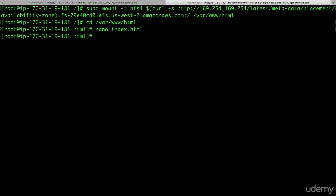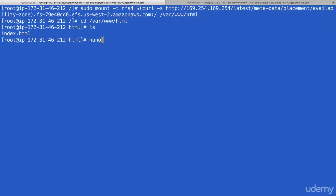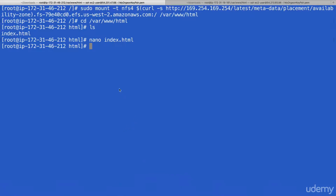Now if all has worked, we can go back over here, and if we go to our /var/www/html and do an ls, you can see there's now the index.html. If we actually go in and have a look at what the data is in there, it will hopefully, or obviously, be the same as what we just saved. So it's the same file, and we've now just got one copy of our code, but we've got two web servers serving up this content.